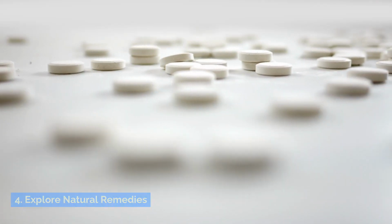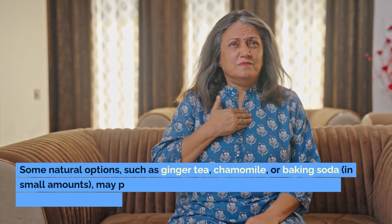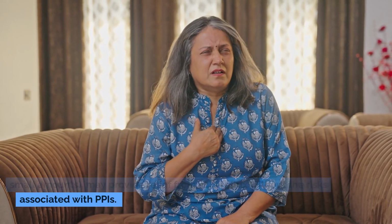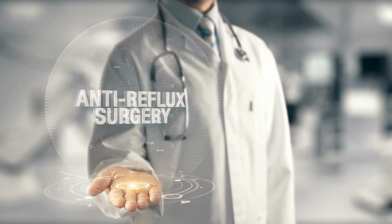4. Explore natural remedies. Some natural options, such as ginger tea, chamomile, or baking soda, in small amounts, may provide relief from acid reflux without the risks associated with PPIs. Always consult a healthcare provider before trying alternative remedies.